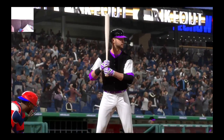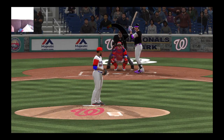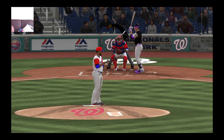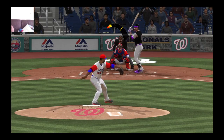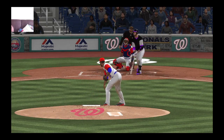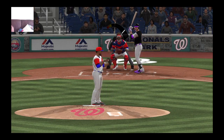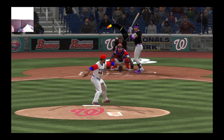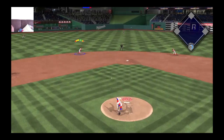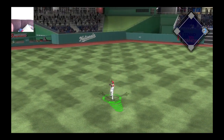Now at the plate, Ryan Braun will try to follow up the double in his last at-bat with another big hit right here. He's ready. Here's the first offering. And he fouls this one off. Into the windup. Here comes the 0-1. Bouncer up the middle. And a dive by Reyes, but it's by him, a base hit.